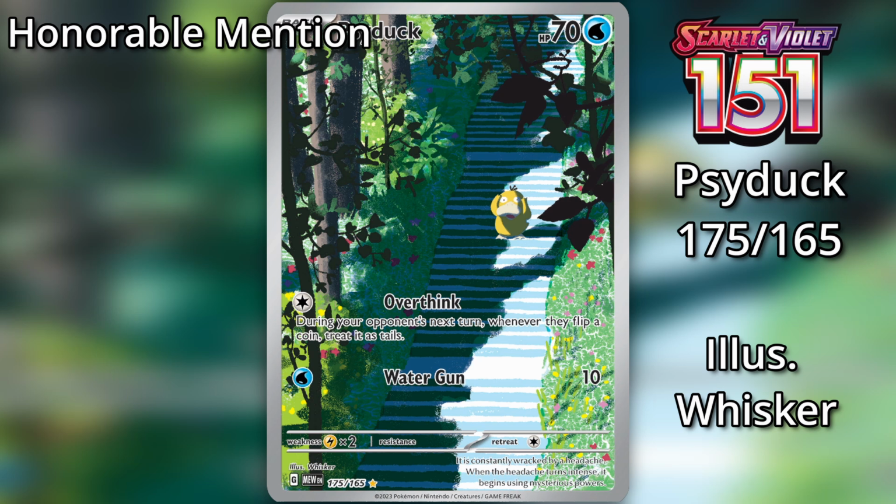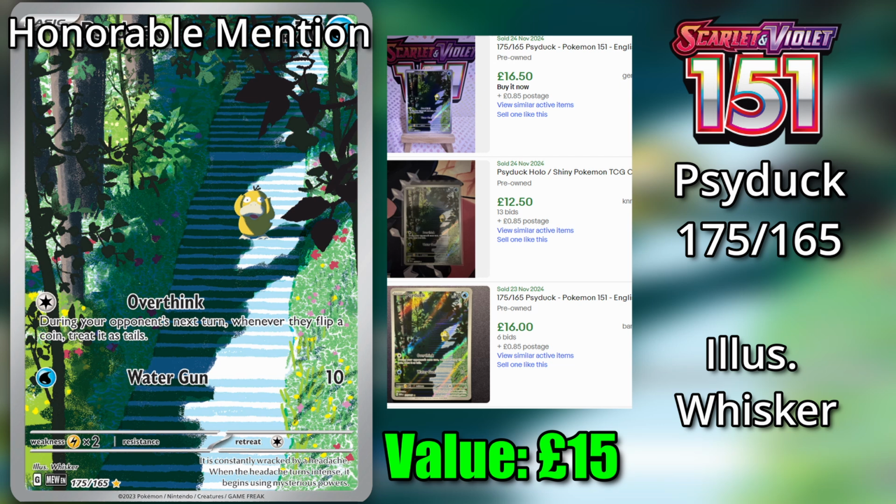I also love its attack move, Overthink, which is of course just perfect for the Psyduck. It's just beautiful. I love it. I can relate to it. We're part of early onset dementia gang. Love this card. And the value of this card is only around £14-15, it looks like. Definitely pick this up. Just pick it up.